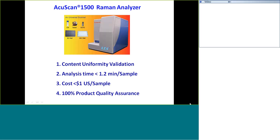Because the time is kind of limited, I want to just go ahead and give you a brief discussion of the technology we have in Raman chemistry, molecule identification. So you look at the first overhead on the screen right now. We are talking about the AcuScan 1500 Raman analyzer. This does offer you a very easy and very fast content uniformity validation from production.